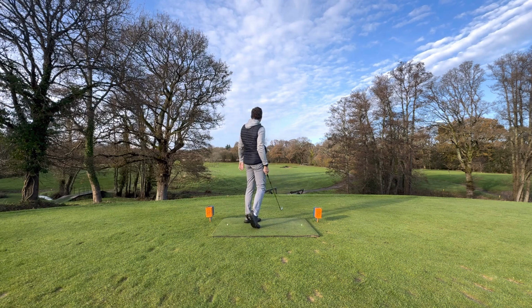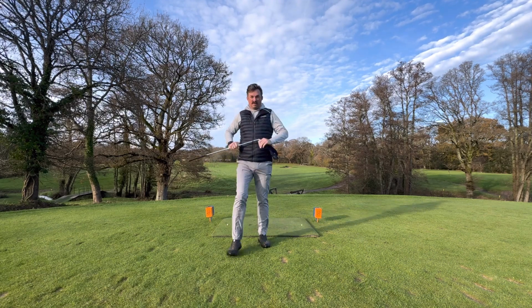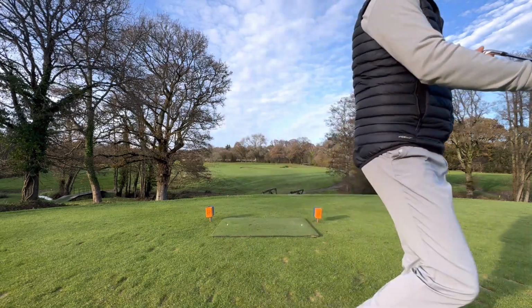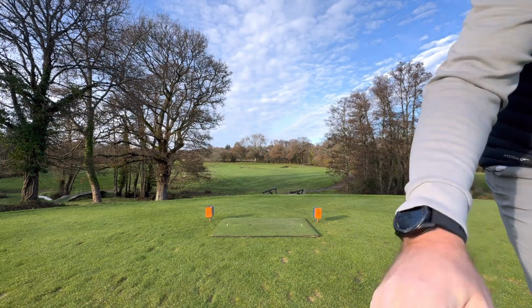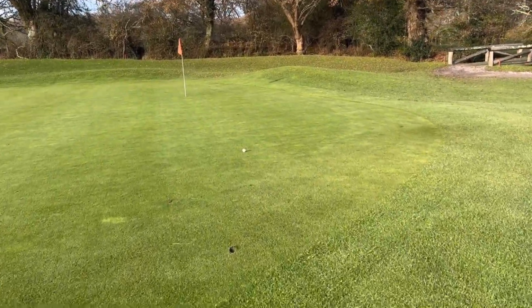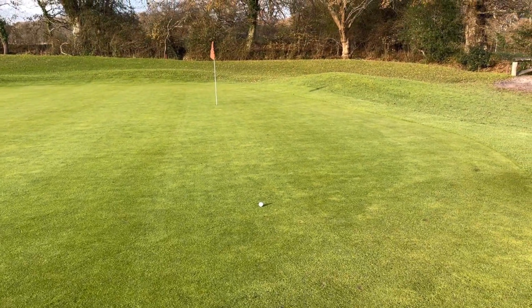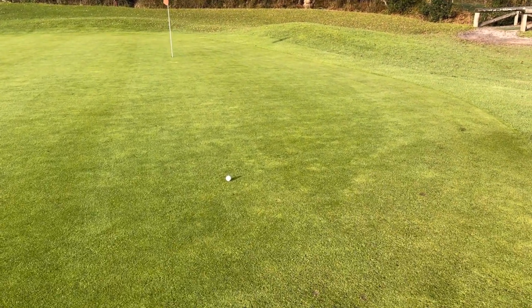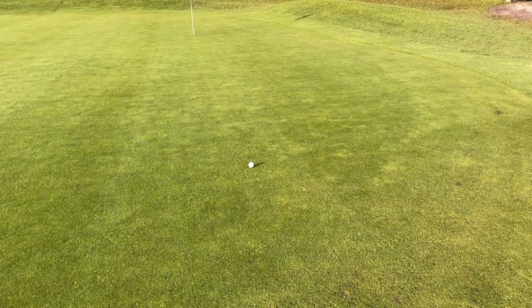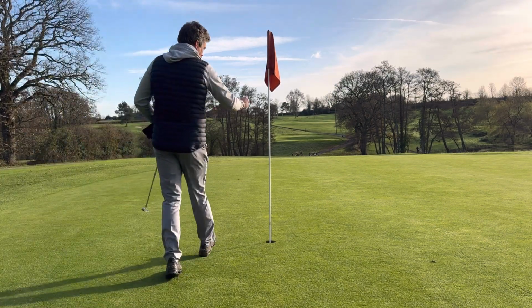A bit skinny. Straight at it. Didn't intend that, but it's a good bad one. So as you can see, straight at it, didn't intend it. Skinny, so landed short. Only just landed on the green. Spinny as hell because it was thin, but uphill putt. Take it. Be straight down the barrel of this one. Watch it as it comes up the hill.